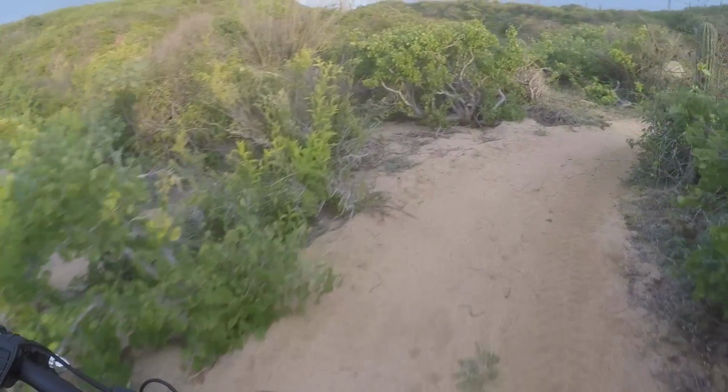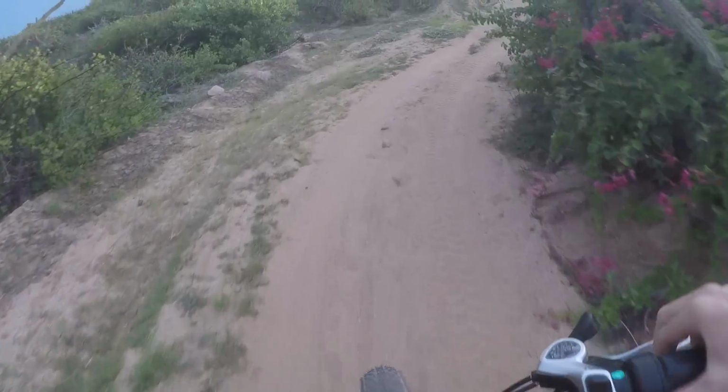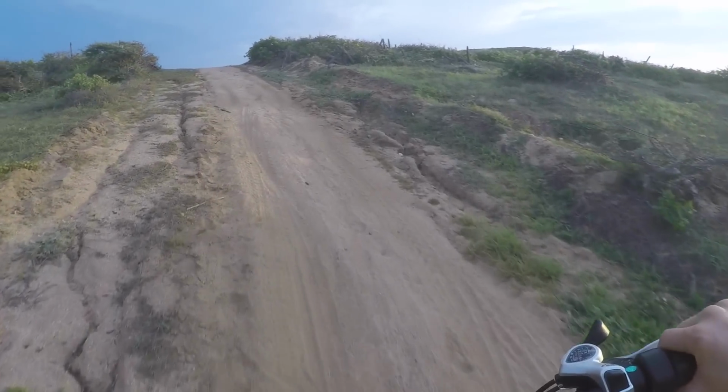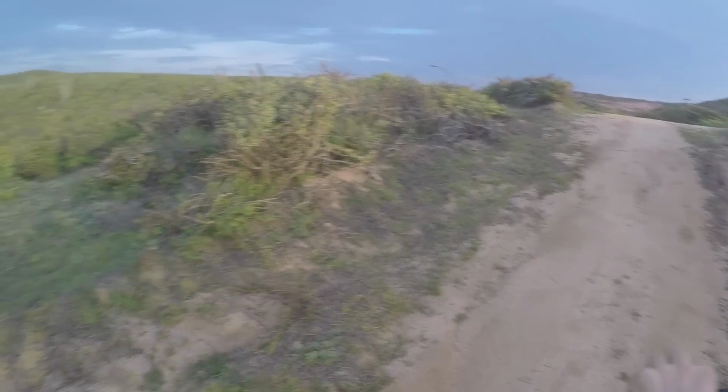Okay, this is where you actually wanna take down your pedal assist a little bit because you want to go slower. Sometimes it's like pushing you hard through those corners, and that's where you slide out. I think that's happened to Moni a couple times. Let's look back and see how she's doing.